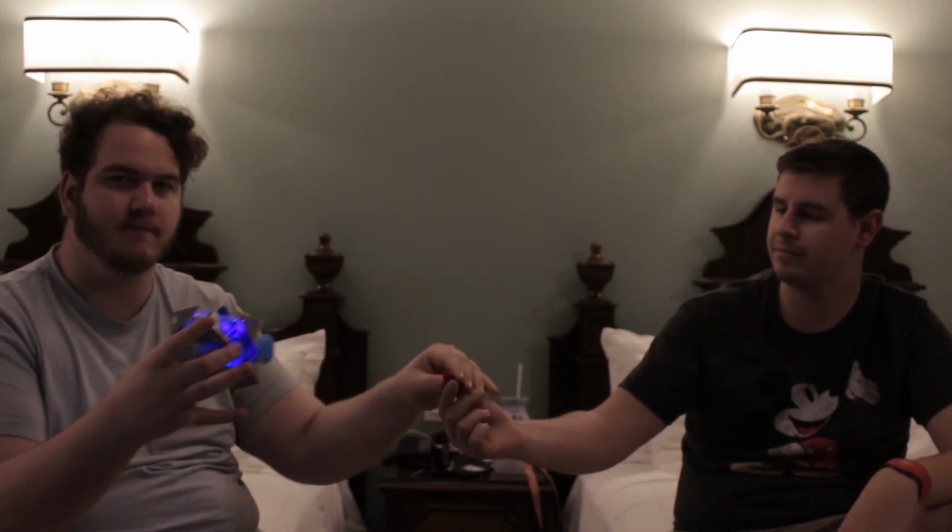You can also put red kyber crystals inside the Jedi holocron and Jedi crystals inside the Sith holocron. It corrupts them, which, no matter which one you do, will activate the same voice lines. It's just the fact that you're putting a dark side crystal inside a Jedi holocron. So now it's glowing all red, which is kind of interesting. You play it again.